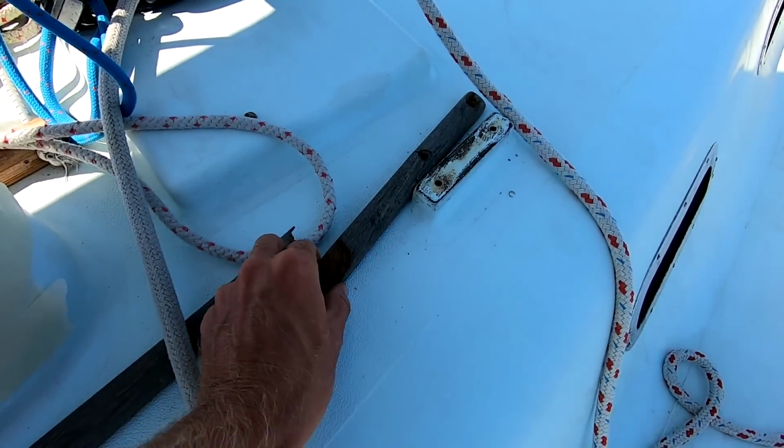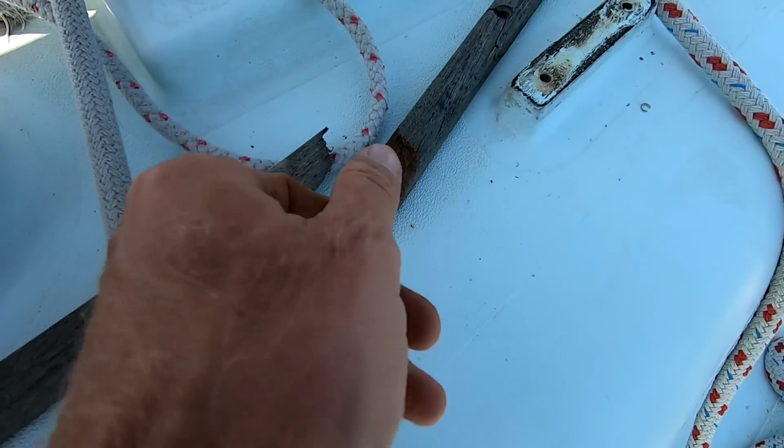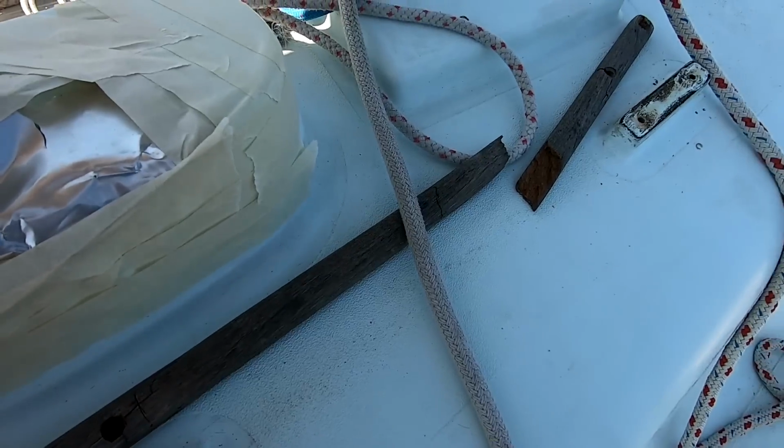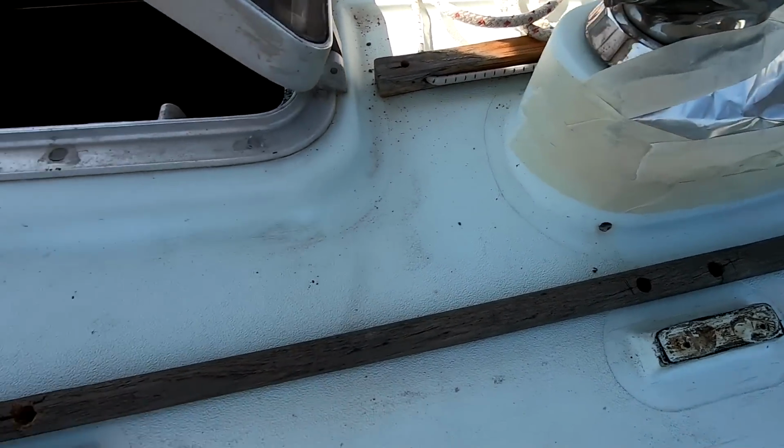As you can see by the old handrail, it's completely rotten. The rails we're getting are much thicker. They're big, thick rails. This is much better for going offshore, safer.